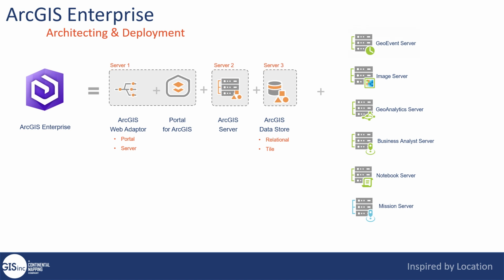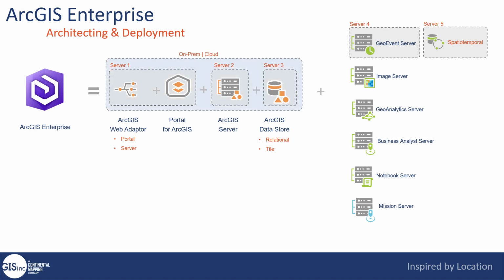And then if you need to use one of these additional server roles, and I'm going to pick on GeoEvent because that's one of the more popular ones out there, then that should reside on its own server. And in this case, GeoEvent requires a spatiotemporal big data store, so that might require another server. So here's an example of how you might deploy ArcGIS Enterprise with GeoEvent and the spatiotemporal big data store. Okay, now from that, we still have the option of putting this on premises or in the cloud. Either or.